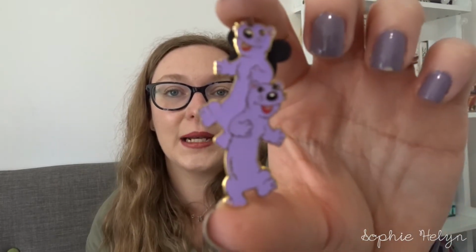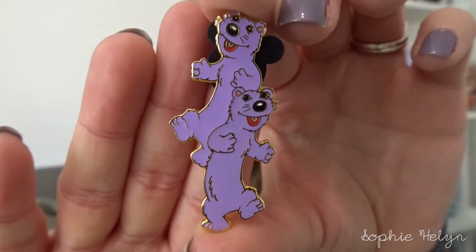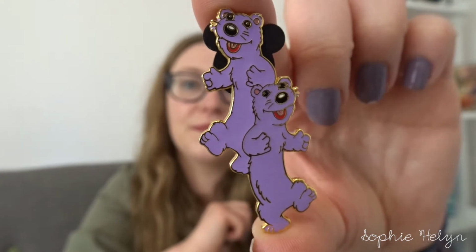But let me get them out of the packaging. So the first one is this one, and this is of Pip and Pop, and the only reason I know that is because it says it on the back. So those are the two little otters there, very cute.